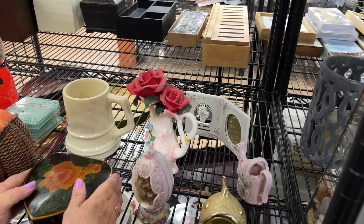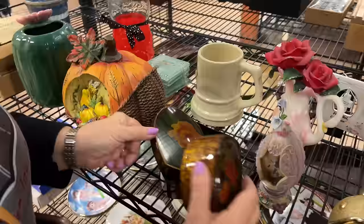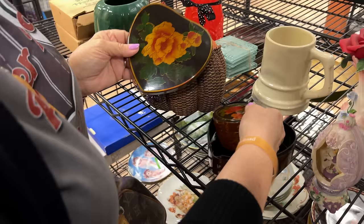Oh, look at these little boxes. That's a nice little one there. A little nesting box. Not terribly expensive. Let's see what they are asking. $3.99, made in China. I don't think so.